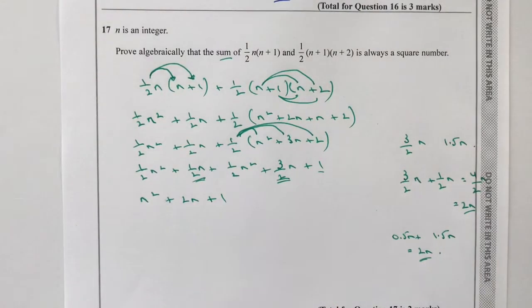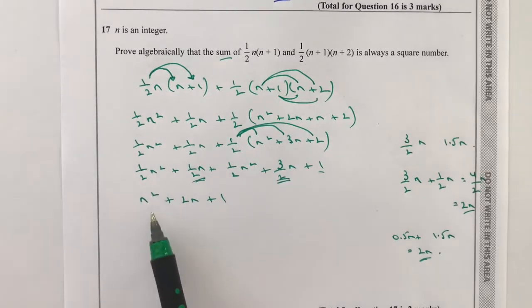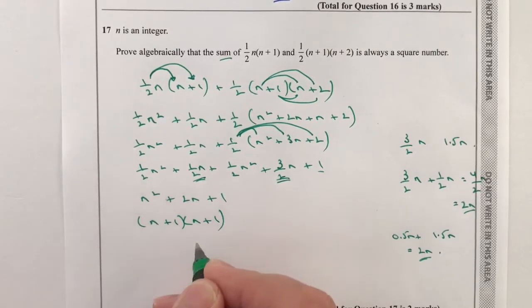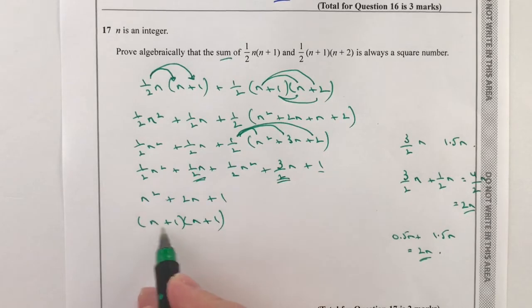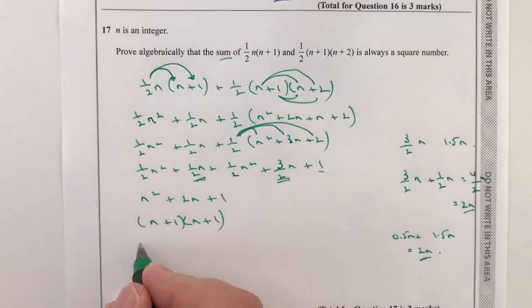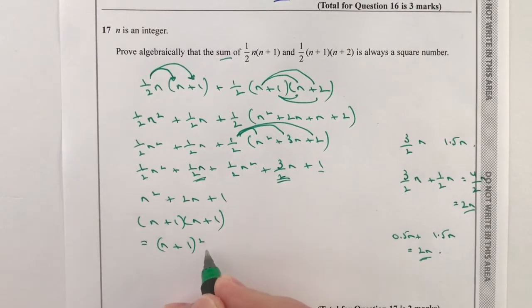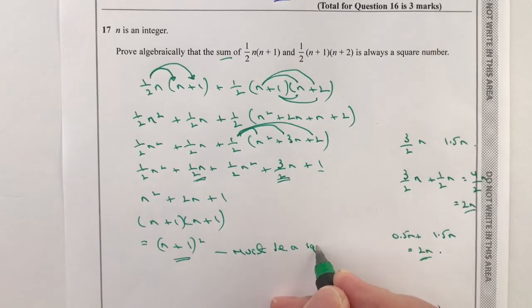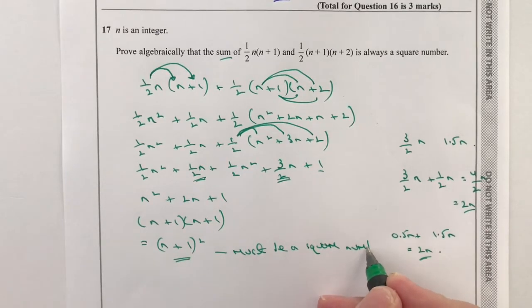So what we're being asked to do is to prove that it's always a square number. Now, it is a 2-mark question, so it's a little bit undervalued on this, because you've got to recognise that actually if I factorise this term, I'm going to get n plus 1 times n plus 1. Hopefully you can see that becomes two terms that when you multiply them together gives you n squared plus 2n plus 1. So actually what we're saying is that this is exactly the same as n plus 1 squared. Therefore it must be a square number. All right, so hopefully that's okay for you. You've been able to follow that through.